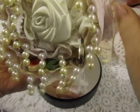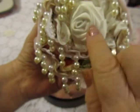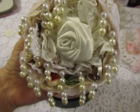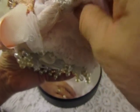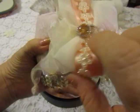So this is the base, there's all the pearls, and here we've got the hand rolled rose again. Isn't it gorgeous? Gosh, the attention to detail is amazing. And then here, this is the opening, is a beautiful tassel. And that's tied onto some lace, which we'll come to in a minute.